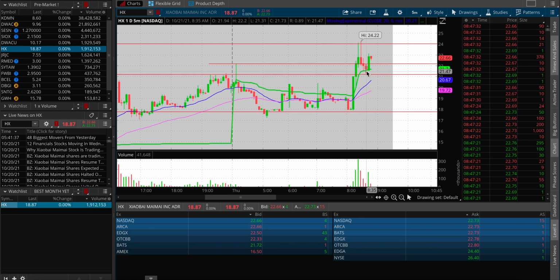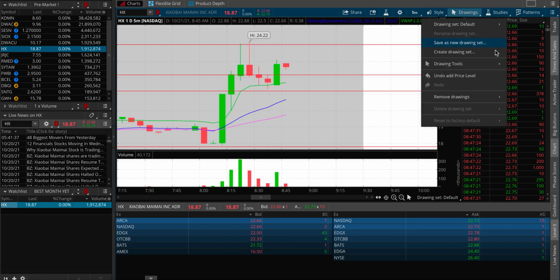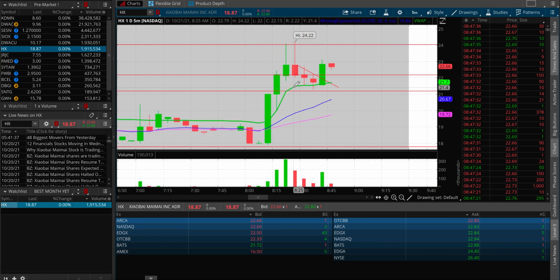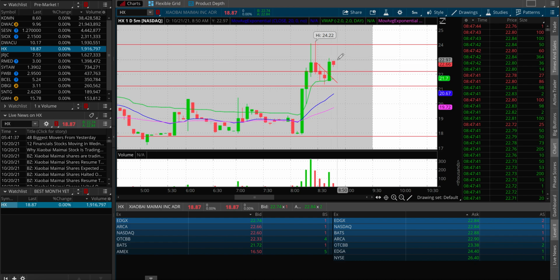Okay, very important. This one had actually a very nice 5-minute flag not that long ago. We know we love those setups. So I'm going to just mark that as a reminder to keep an eye on the next one. It is forming another one. So I would love to see either a bounce on this level, a bounce on VWAP, or a break above this flag for an entry for HX. It's going to be my main focus today as well.